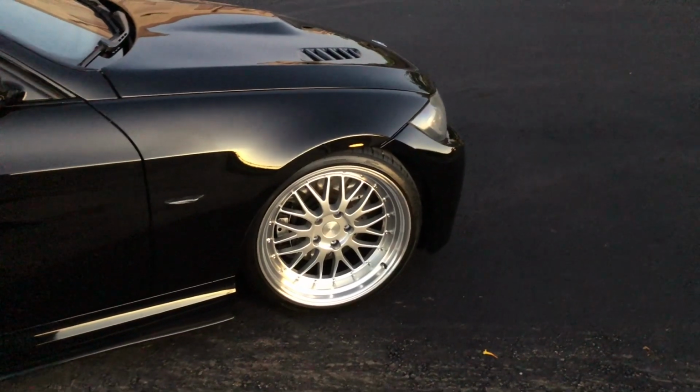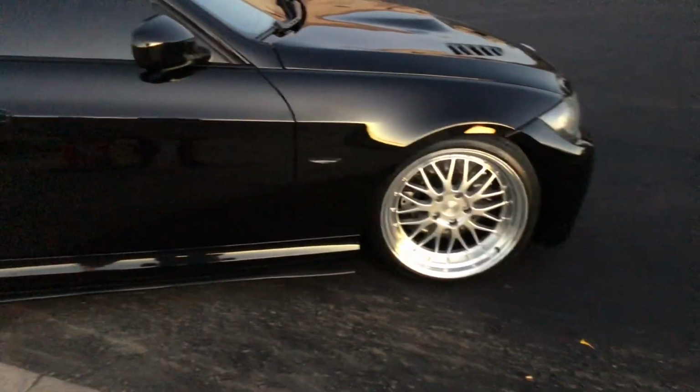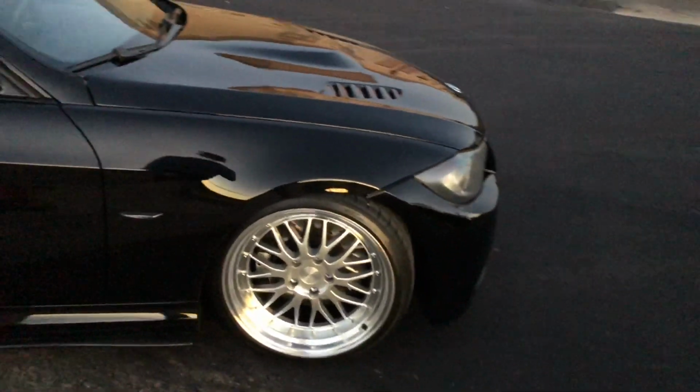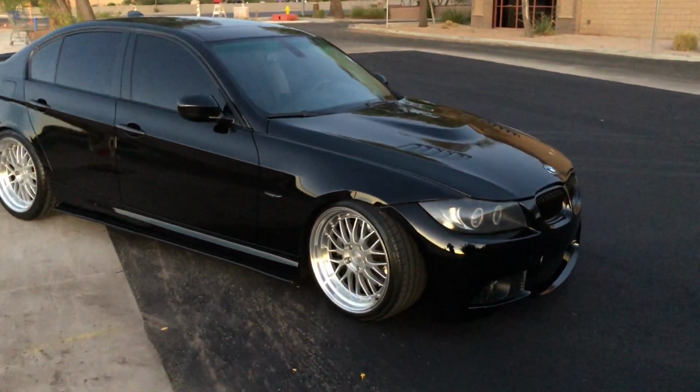And what I like about the 19s is that the fitment looks perfect. You don't have to stance out the car, scrape everywhere. It's very functional. It still looks really good. And then I could go over any speed bump and no issues. And that's really what I like about this setup.